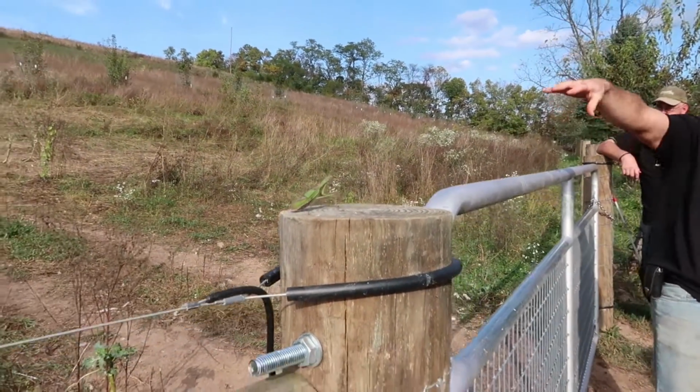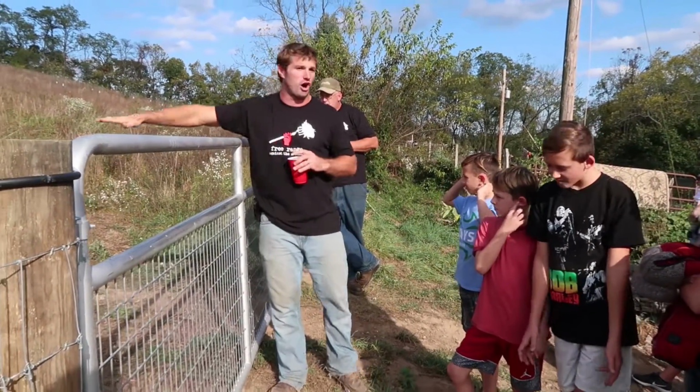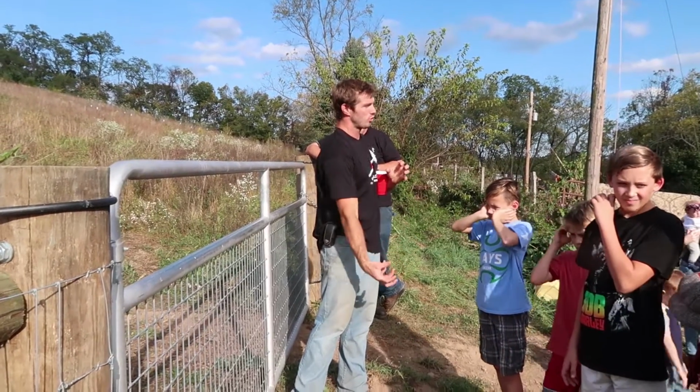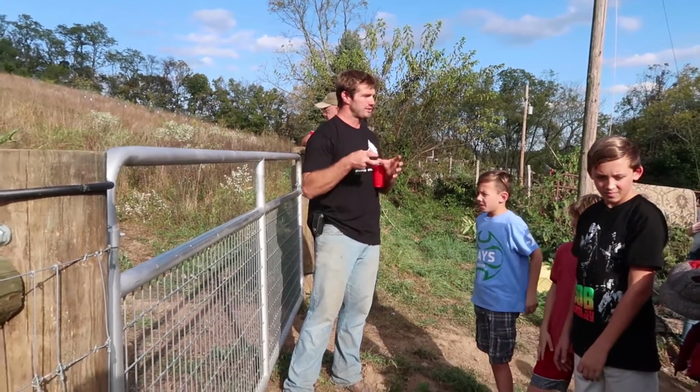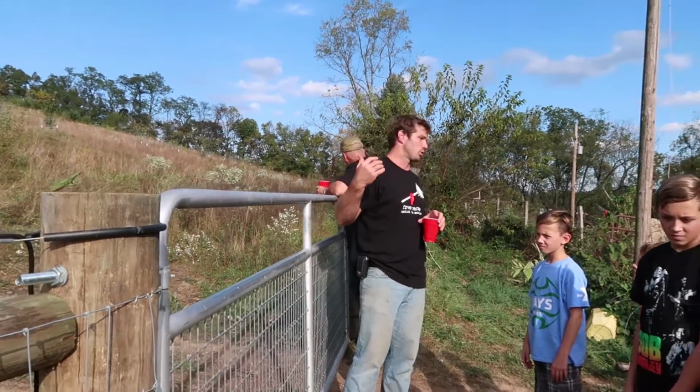The other thing that it does is, you can see it over here, the grass gets this tall, and that means the roots are going down that deep too. So those roots are going way down, they're pulling up nutrients that you wouldn't get if the roots were only this deep, and it's building topsoil.